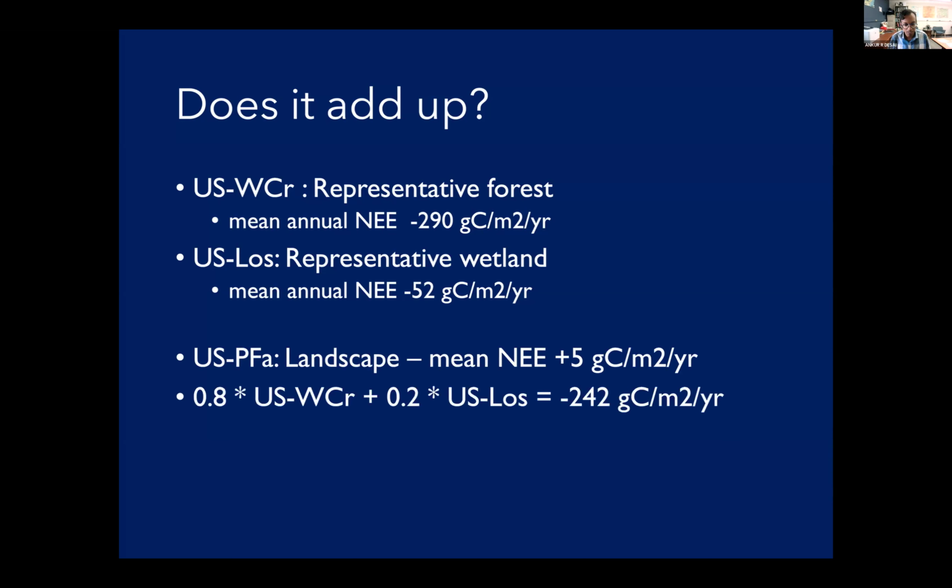So if we try to do a raw, simple upscaling, 80% one, 20% the other, or 75-25, depending who you ask, there is some uncertainty due to land cover. You do not get anywhere near +5, right? The closest you get is negative 242. That, of course, is a sad face, or as my 14-year-old would say, this is skibbity.